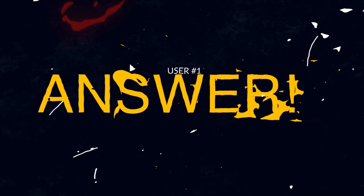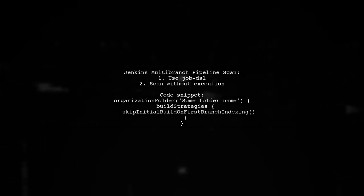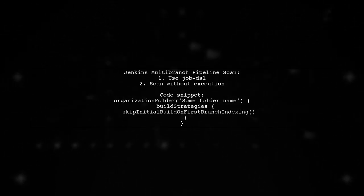Let's now look at a user-suggested answer. To scan a Jenkins multi-branch pipeline without executing the build, you can use Job DSL. This allows you to index everything without running the build on the first scan.